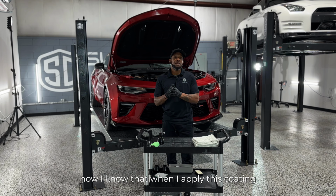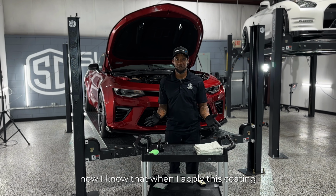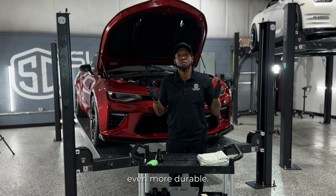Not all coatings are created the same, we know that. We go above and beyond to prep these vehicles. What I did notice is that after polishing this car, after the 5-year mark, the coating was working great. The hydrophobic properties did go down a little bit, but what I really noticed is that the primer and the coating actually hardened the clear coat up after some years. When I went to polish the car, the paint was harder than factory Camaro paint. Now I know that when I apply this coating, the paint is going to be even more durable.